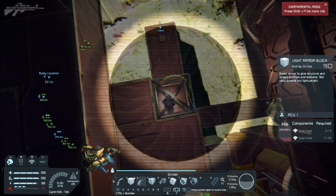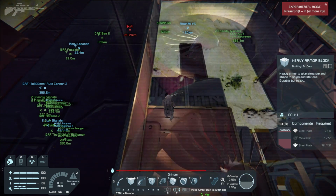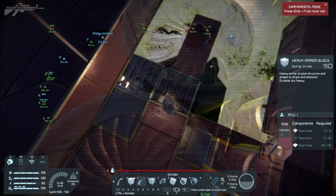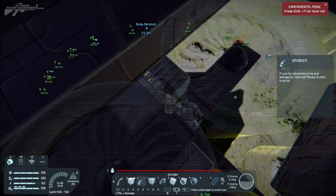Have you ever thought, when you're cutting down the block that you're standing on, that it's just not a safe idea, but you still do it anyway? These are heavy armor blocks. Well, we're about to run out of steel plates.